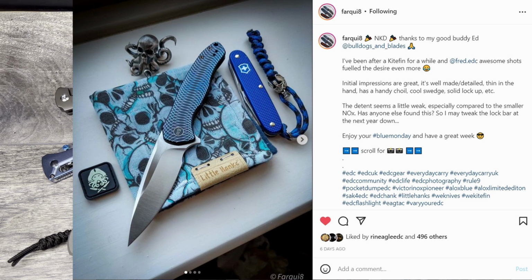Again, really nice coordination. He's got little hanks with the skulls, the blue skulls. He's got his pirate contraband. He's got his pirate octopus, I'm going to call it, or maybe that's supposed to be the Kraken. I'm not sure. And then he's got the beautiful blue Alox Swiss Army knife with a lanyard and bead. He always does a really nice job with the composition. He catches it at the right time of day to get really good lighting on whatever window sill this is. Just a fantastic shot. Always enjoy seeing his gear.